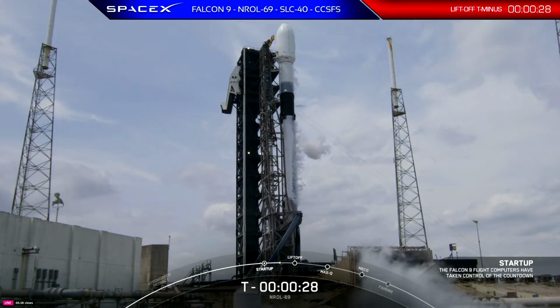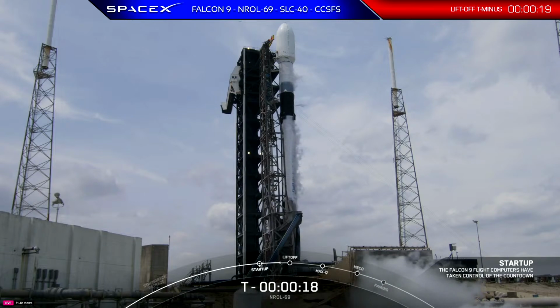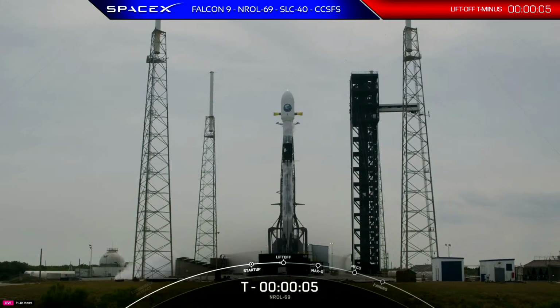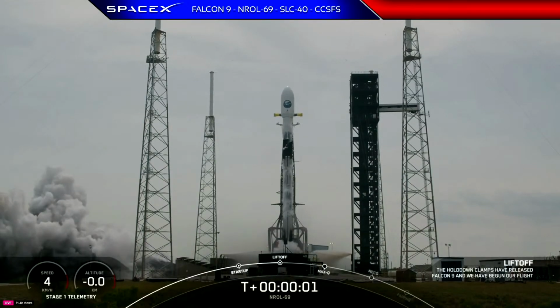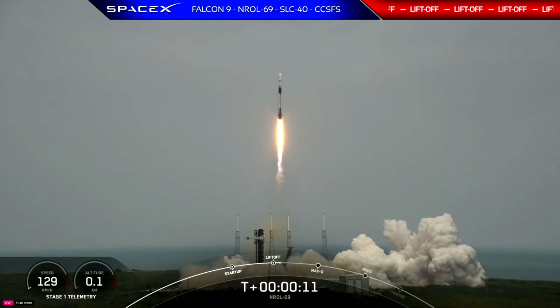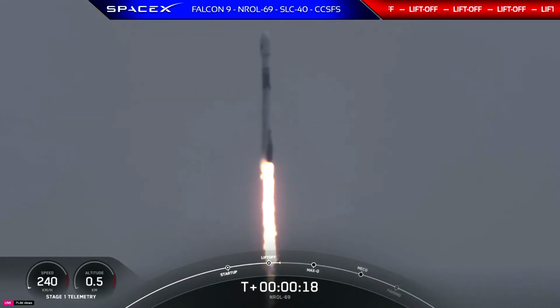30 seconds. Fifteen seconds. T-minus 10, 9, 8, 7, 6, 5, 4, 3, 2, 1. Engines at full power. Go NROL-69, go Falcon, go SpaceX. Vehicle is pitching downrange. Stage 1 propulsion is nominal.